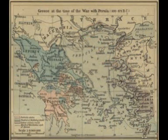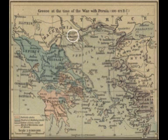Some other areas to watch are the Chalcidice, here, where Athens is making an expansionist push, and the island of Lesbos, and particularly the city of Miletus, where the effort of resisting Persia's military and cultural presence is producing some remarkable results.